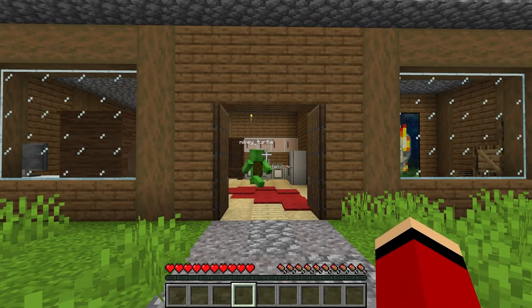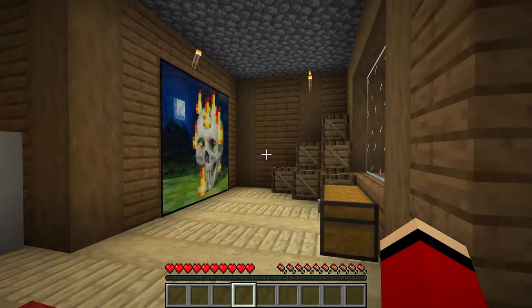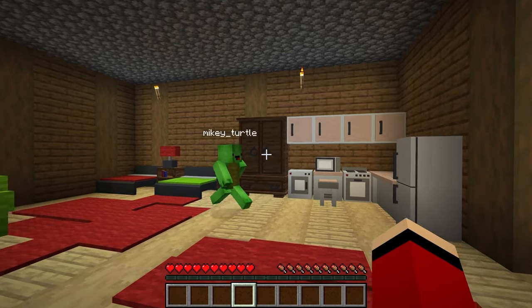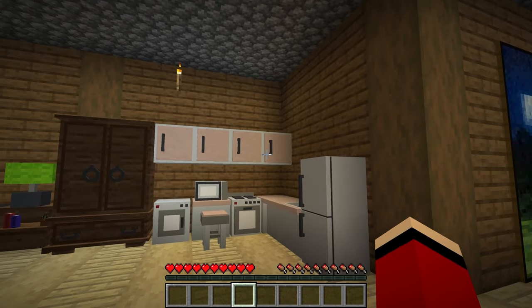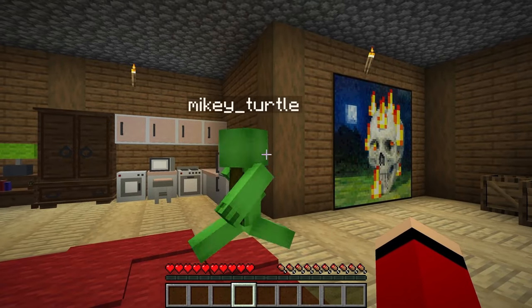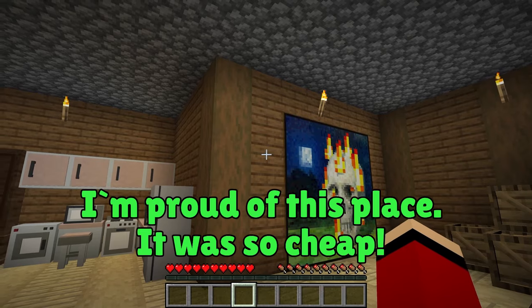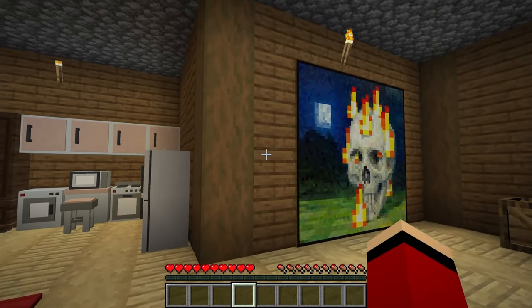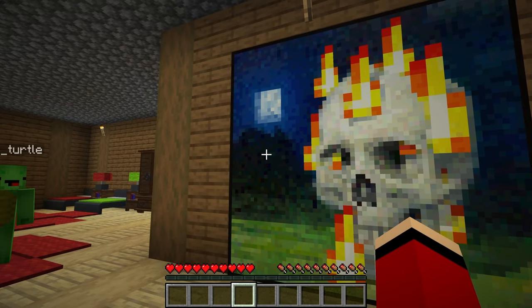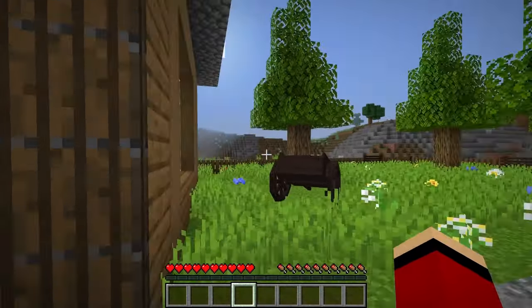Take a look at the floor plan. Come on! Whoa. Very nice. Thanks. Spacious. Yeah, fancy too. It had some work done. I'm proud of this place. It was so cheap. What a bargain, huh? For sure. Check out this painting. Yeah. You like it? Why don't you show me the outside?